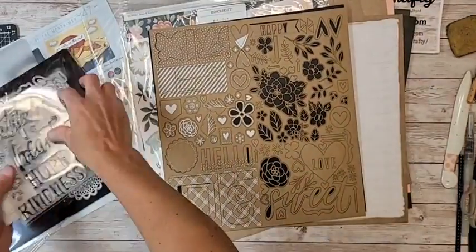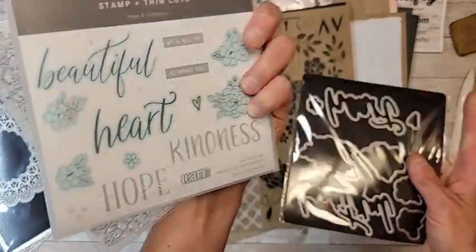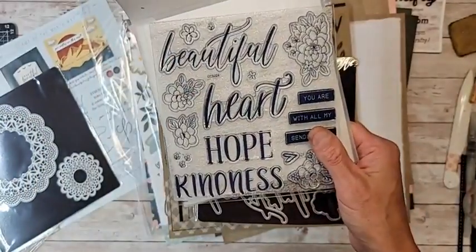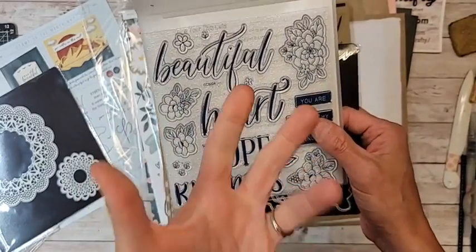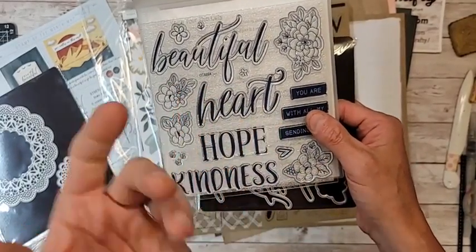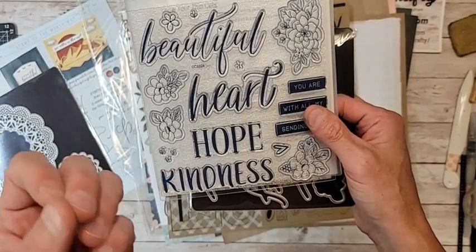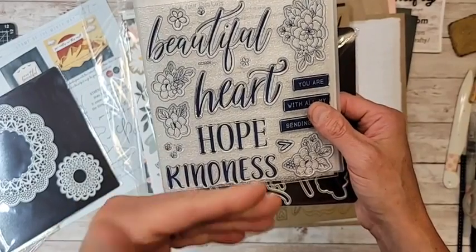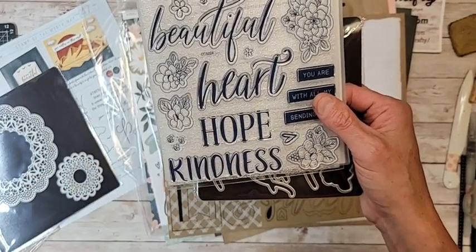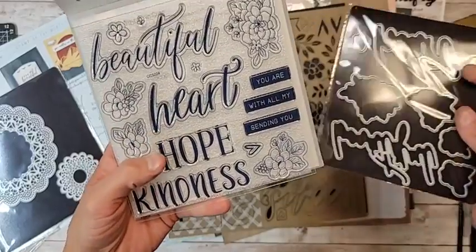All right, friends. We've got the stamp and the thin cut and the stamp set here, but I want to show it to you in person. Yes, they are like the wood shapes, but they're not. They're cardstock. They're craft. We have a laser die cut machine that can cut so intricately, more intricate than what the acrylic shapes and the wood shapes are. And so that is where all the detail is coming from.